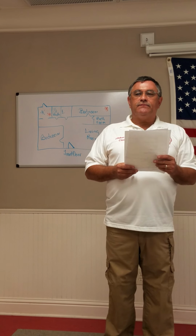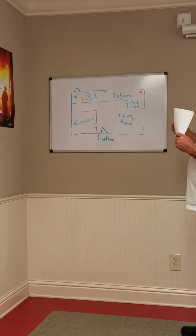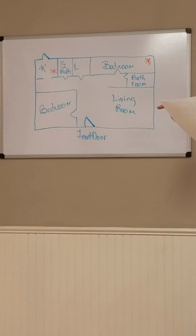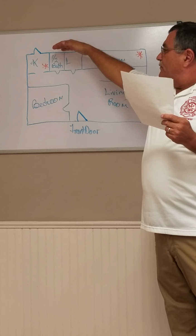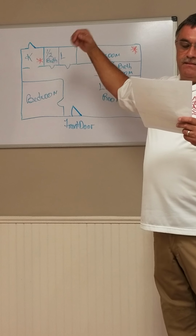The drill objectives and grading elements for this exercise, if you'll see, we drew on the board. There's going to be a fire in the kitchen and a fire in the bedroom. You will enter from the back. You're going to do a nozzle check. You're also going to check the door for heat, and you will enter from the unhinged side of the door.